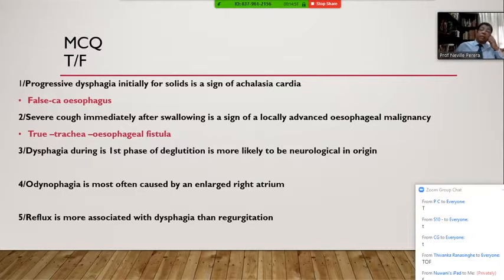Dysphagia during the first phase of deglutition is more likely to be neurological in origin. Anybody like to try? Yeah, as I was explaining, the first phase of deglutition is generally affected by pharyngeal problems, though you can get malignant causes of pharyngeal dysphagia. The answer is true, because you have to think more in terms of neurological problems like CVAs and bulbar palsies, pseudobulbar palsies, and those causes.